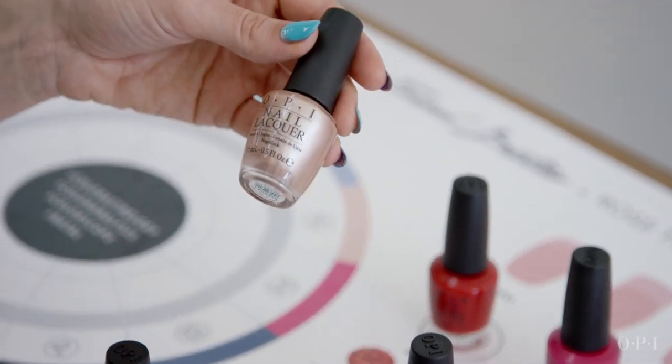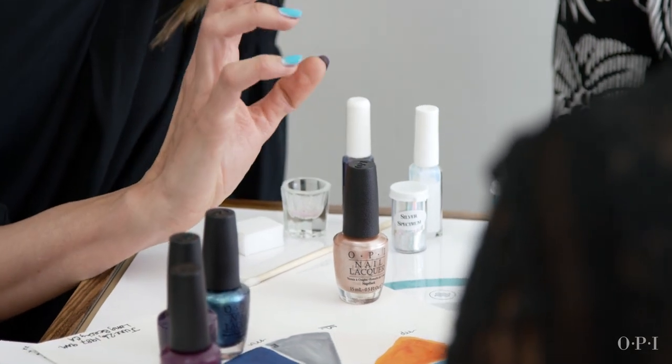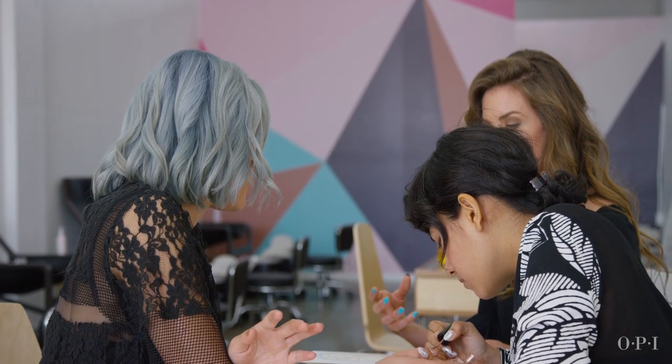We have a full moon coming up in Leo. Leos tend to be peachy, golds. And since this is your rising sign, you will feel really good in this color.